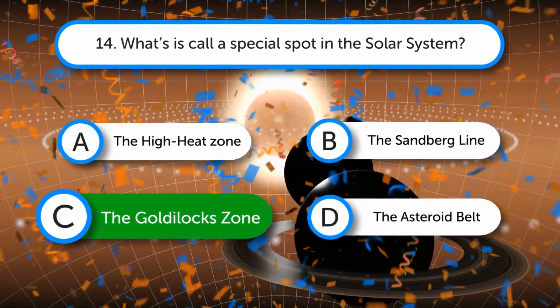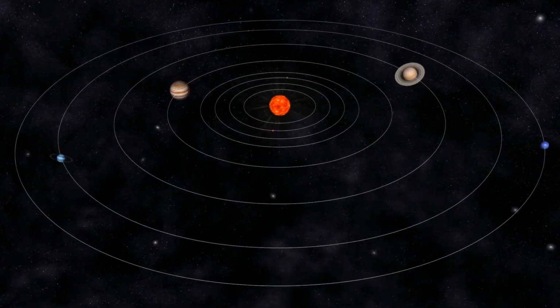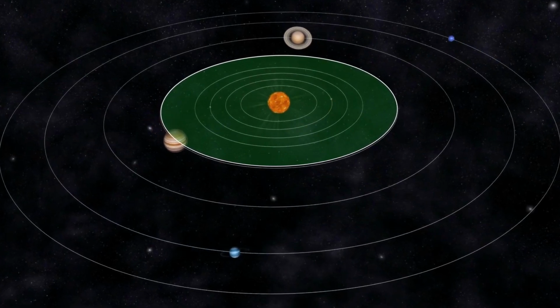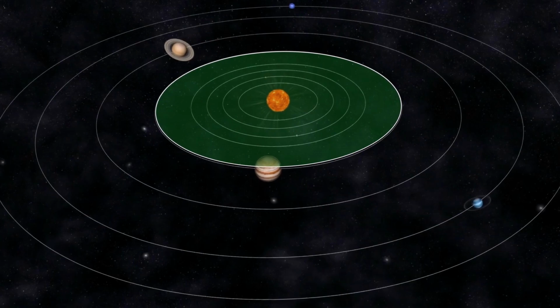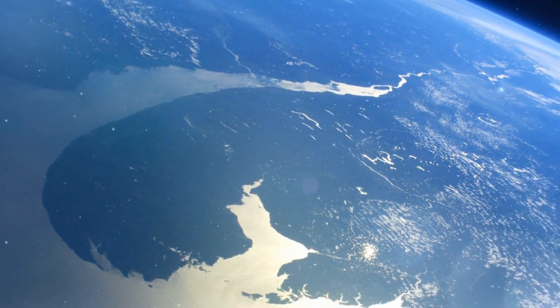And you've got it just right if you answered option C. The Goldilocks zone is also known as the habitable zone. A celestial body has to be located at the exact right distance from its star to have water in its liquid form. I guess this means Earth is pretty lucky.